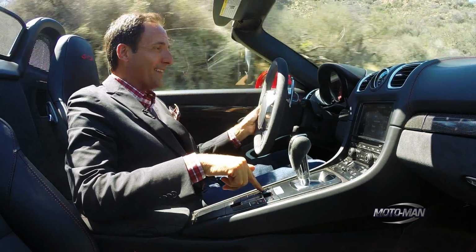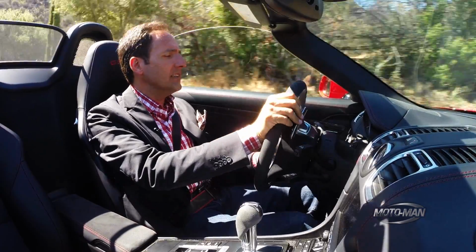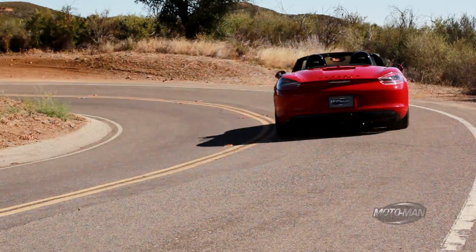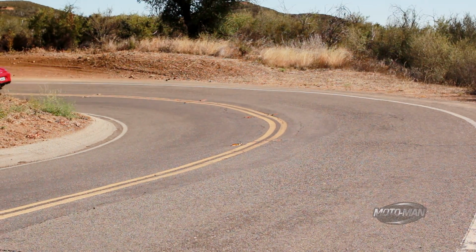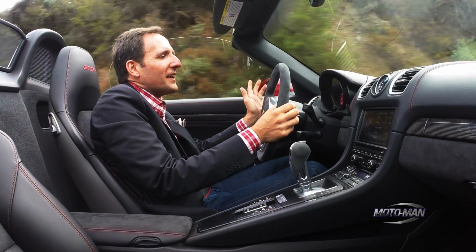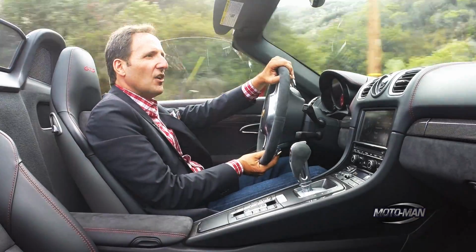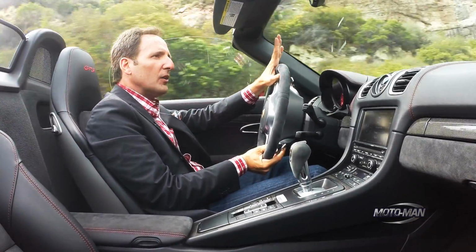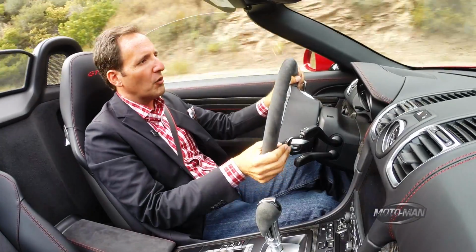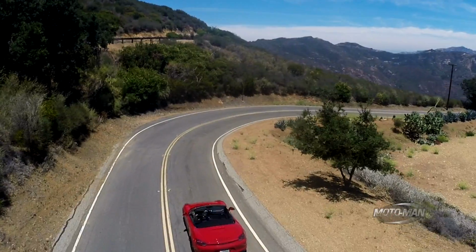But we're gonna go over now to this side and interrogate the sport mode. And what that does, it changes the throttle mapping. Then we change the suspension. Now, obviously, right out of the box, this thing sits lower than a regular Boxster S. And I feel like when I say there's a suspension adjustment here, it's like I'm splitting hairs. We go from almost no squat, dive, pitch, or roll to virtually no squat, dive, pitch, or roll.